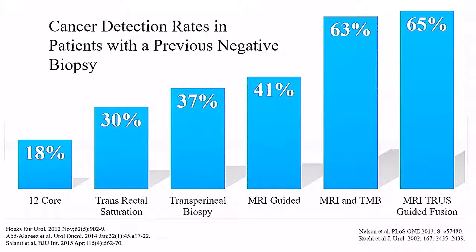I looked at a group of patients that had prior negatives, and you can see if you're repeated 12 core, it's only about 18%.